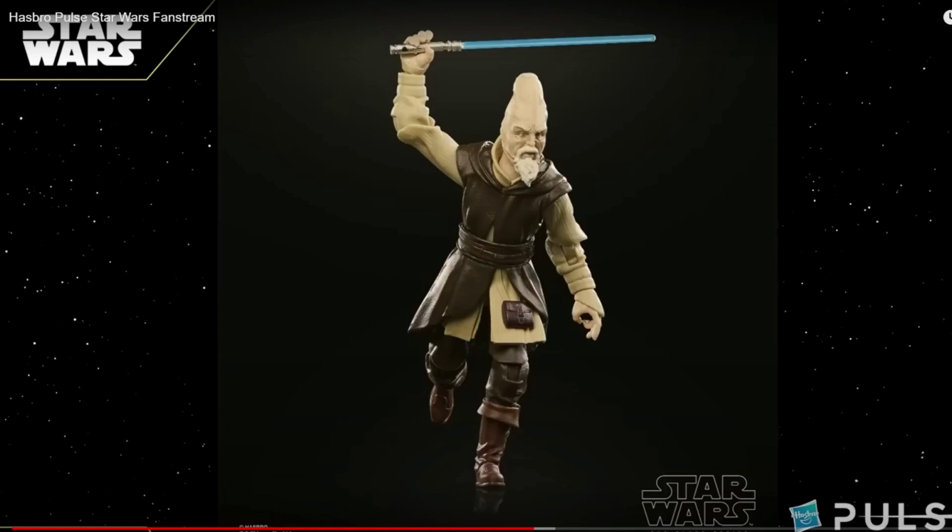So, the last and the coolest reveal from the Hasbro Stream for Black Series is Ki-Adi-Mundi. I really, really like the way this figure looks. I love some prequel Jedis. Can't wait to have him on the shelf with the rest. Mace Windu, Plo Koon, Aayla Secura. This is going to be really cool.